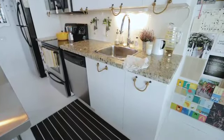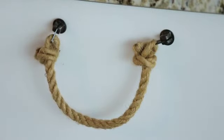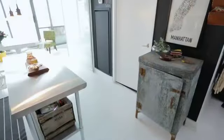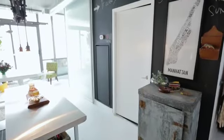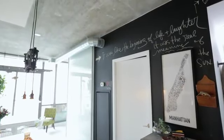We added some really awesome rope pulls, some great hardware onto the cupboards. And as well painted the opposing wall into a black chalkboard, which I'm left-handed so I can't write on, but other people can leave me love notes.